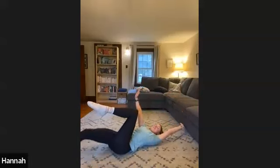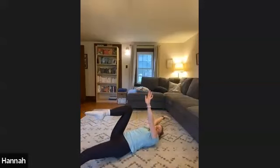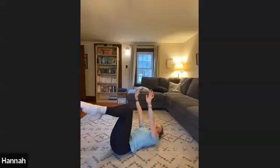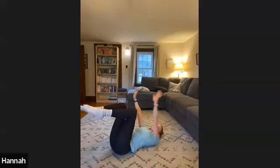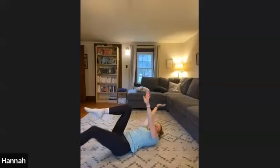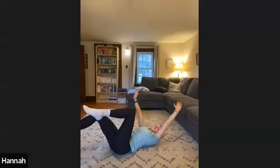Inhale, nice and slowly reach down. Exhale. The point of this exercise is not to move fast. We want to go nice and slowly. We're working with that pelvic floor and really working some very deep core muscles.